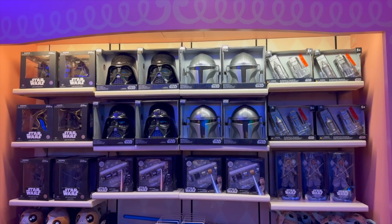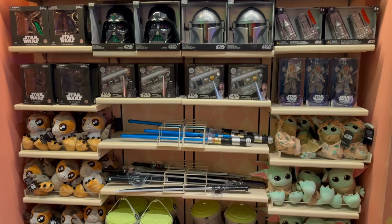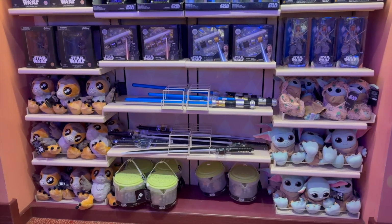Now it looks like they've moved the Star Wars stuff over here where the plushes are, so it's not gone, it's just in a new location.